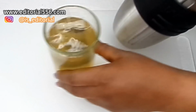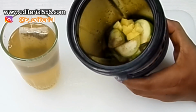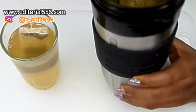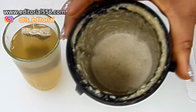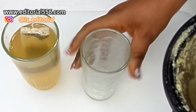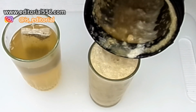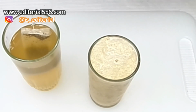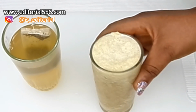And for this particular one, we're going to be putting in a little bit of water, and then we're going to go blend it, and I'll be right back. So this is the garden egg and the ginger. Okay, so we're going to be putting it in another cup. And trust me guys, you do not need to sieve this out. Okay, all of it you would have to drink everything.